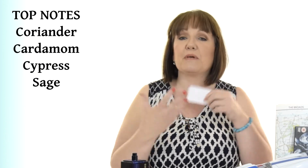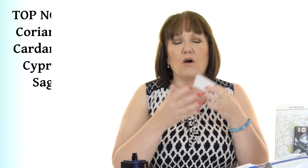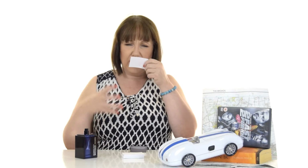And sage seems to be quite a well-known ingredient at the moment in quite a lot of men's fragrances, and you get a real hit of that. So really spicy, but very, very fresh on the top notes. So we'll see how that settles into the heart.